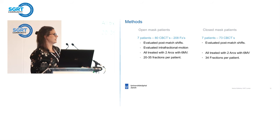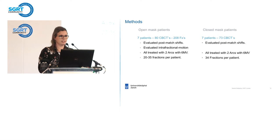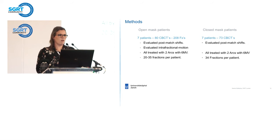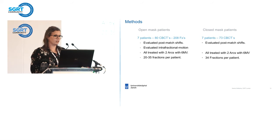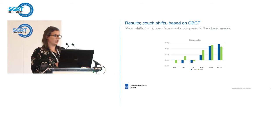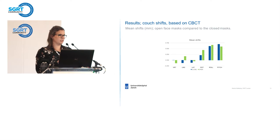So we had 7 patients in the open face mask and 7 patients in the closed face mask. Every patient was evaluated for post-match shifts, and for the patients with an open face mask, we also evaluated the intrafractional motion. All patients were treated with 2 arcs and 6 MV, and we had 20 to 34 fractions per patient. I think it's a good thing to remind that we approached a comparable setup for closed and open masks.